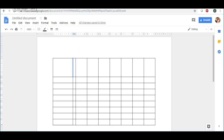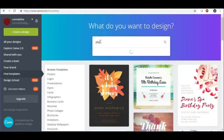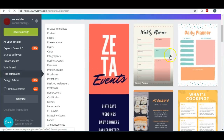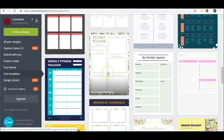Another place that you can go to start making your planners and your calendars is Canva. Now, I already have done some research on this, but where you're going to go is you're going to click on Find Templates. And up here at the top, you're just going to type Planner. And then down here, it's going to give you all of these different templates that you can use, and you can change anything on here for them. So if you don't want to make your own boxes, you can find one of these that already has the boxes on them.